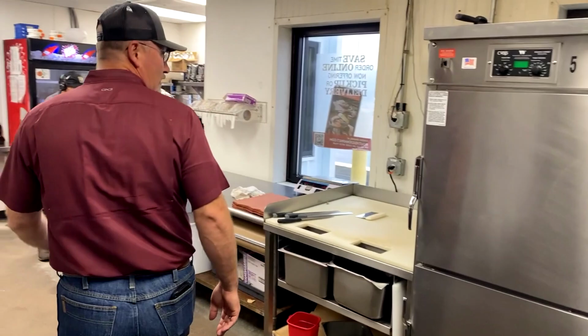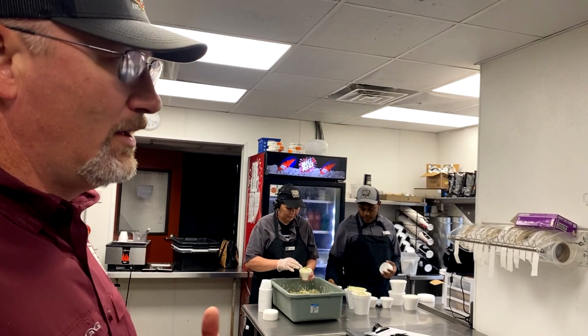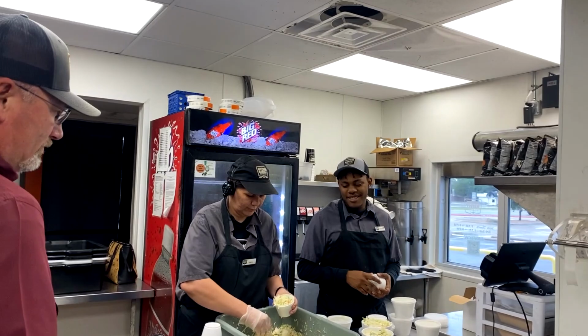Come around the corner and from our commissary kitchen, and we've got our drive-thru. And so you can drive up to the Elgin store and get fresh barbecue as well. It's cut fresh as you order it. And so this is where that magic happens. We've got the folks over here making pints and some quarts of coleslaw right now.